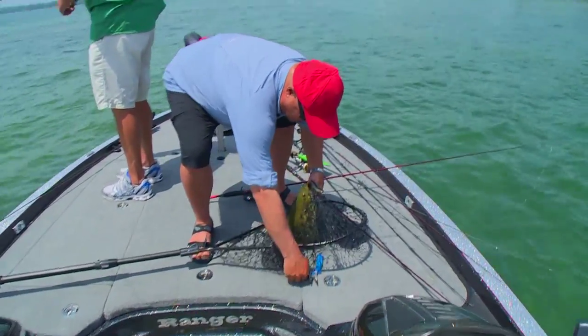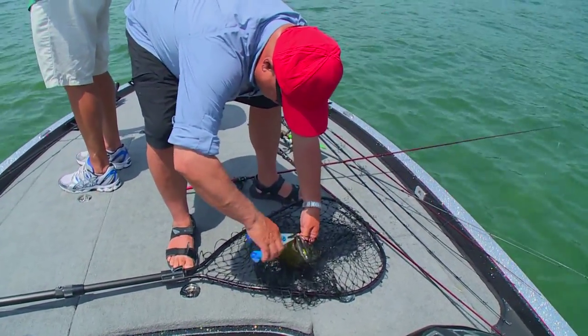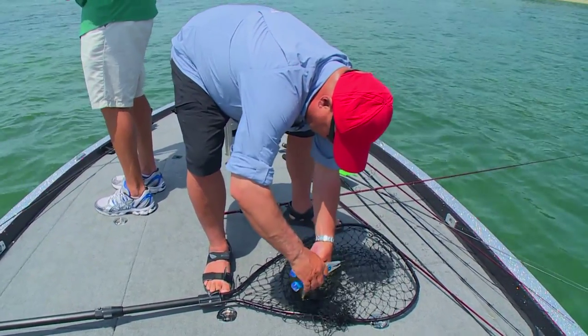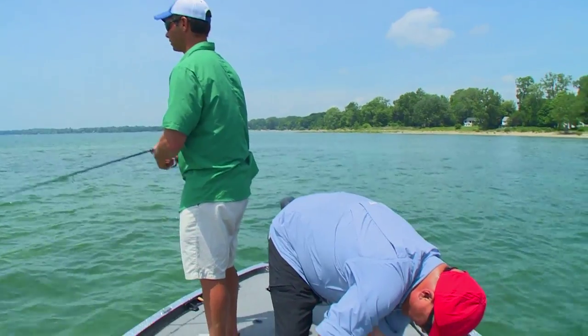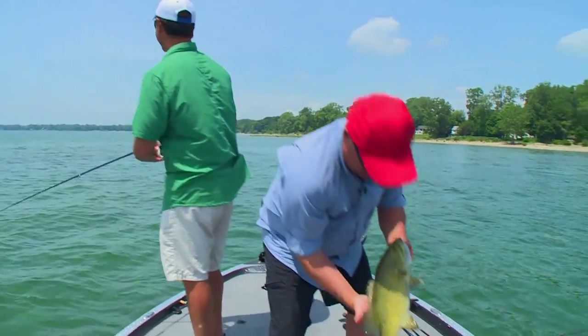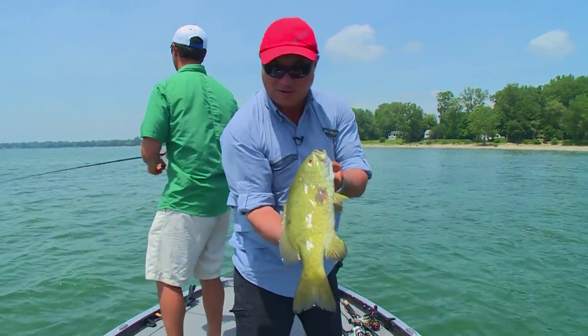When you can do this with the Ghost Walker and just get them to come up for it, it is so exciting. I can't think of a more fun way to fish. No, it's just wild. Unless you're throwing topwater for muskies. Oh yeah, that's a whole other world. There we are. Very cool.